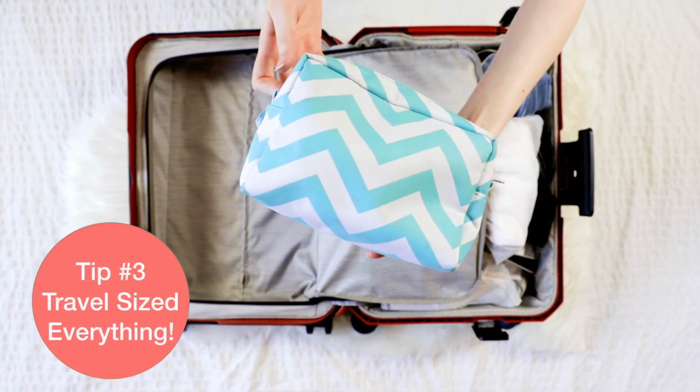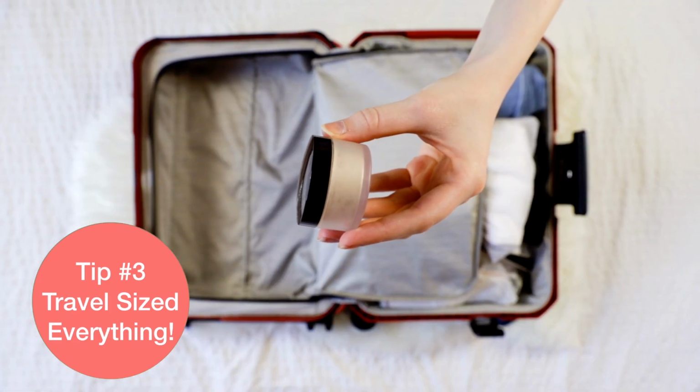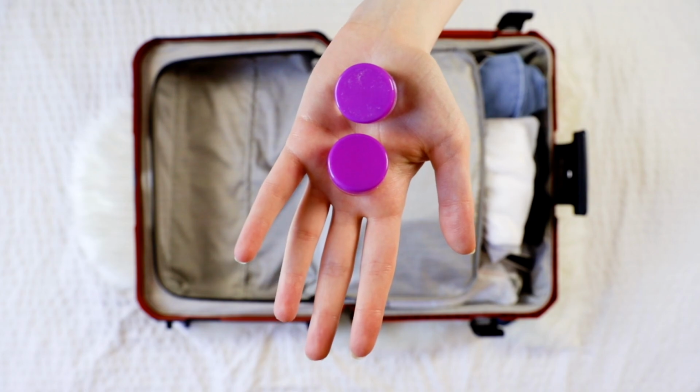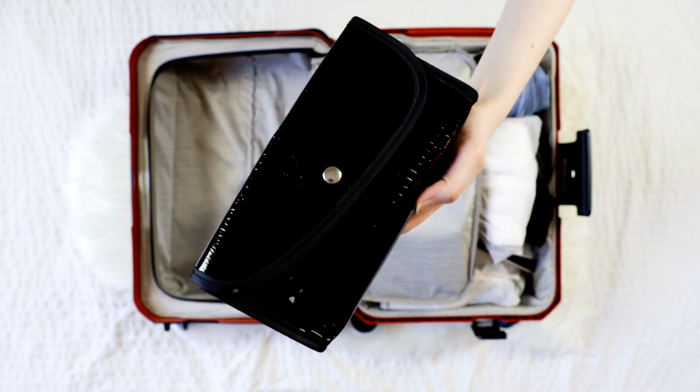Tip number 3 is to bring travel-sized everything to maximize the space you have in your suitcase. Here I'm just highlighting some of my favorite travel-size items like these little makeup sample containers. I always keep these and clean them out so I can put my foundation for my whole trip in them because it saves so much space.